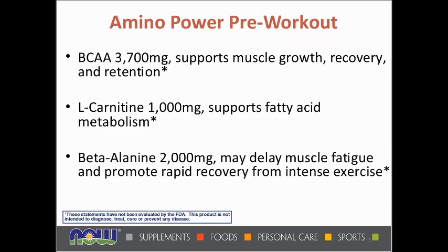We're going to start with the branched-chain amino acids. We've included 3,700 milligrams BCAAs per serving. Branched-chain amino acids are widely used for supporting muscle growth, muscle recovery, and muscle retention. BCAAs consist of 3 specific aminos, leucine, isoleucine, and valine. These make up approximately 30% of our muscle tissue, so very important that we have these.